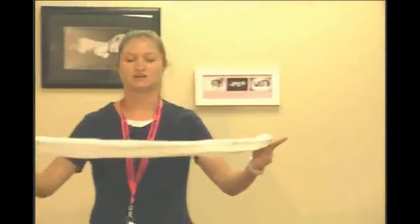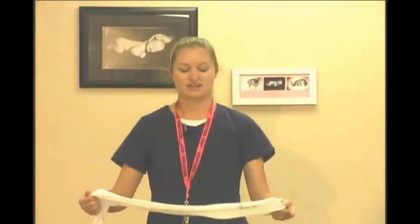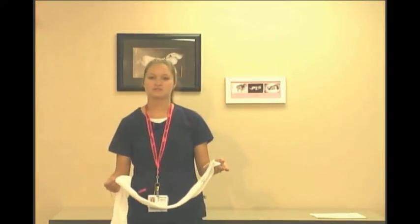So the first thing we're going to talk about are your TED hose, these long white socks. You may or may not already be familiar with these from prior hospitalizations. They are worn to prevent blood clots. The doctors will often ask that you wear them for about 3 to 6 weeks after surgery, at least until you see them for your post-op appointment. You wear them for 23 out of 24 hours of the day. Typically, people take them off to take a shower, and then they get right back on.